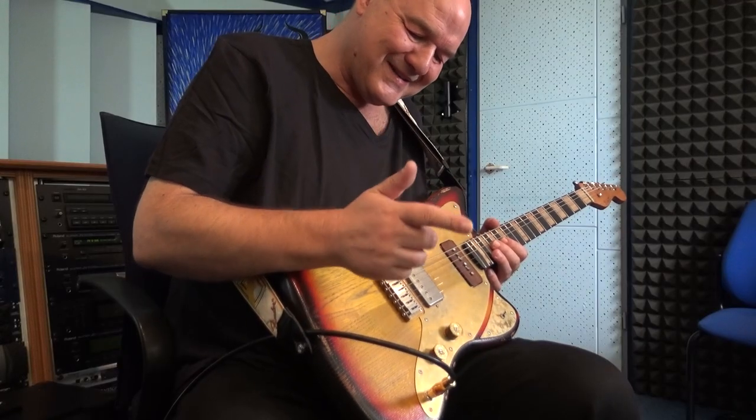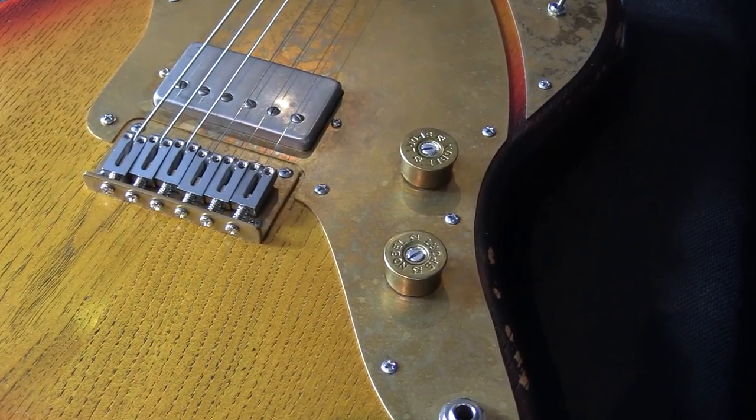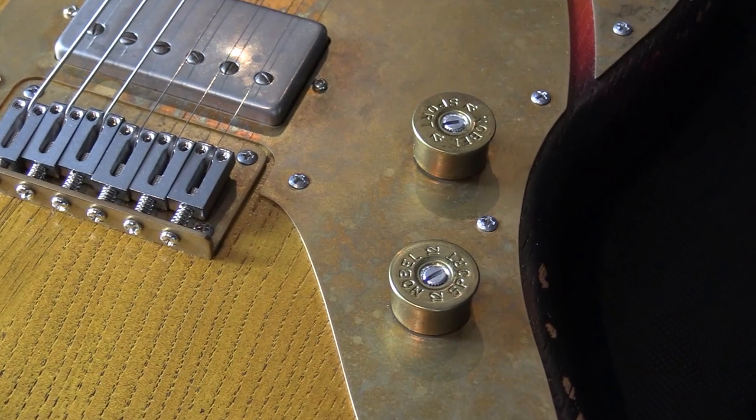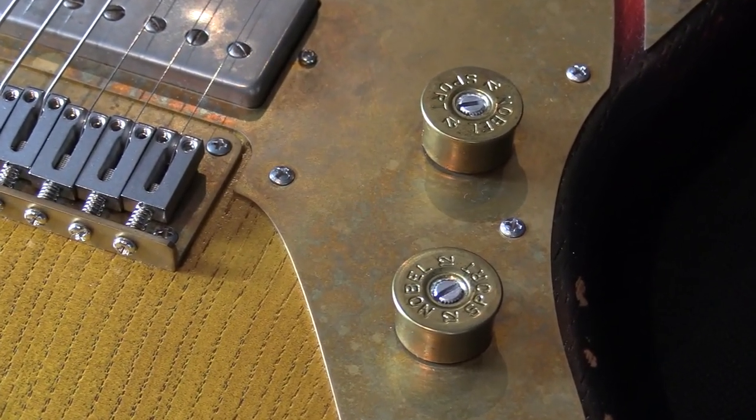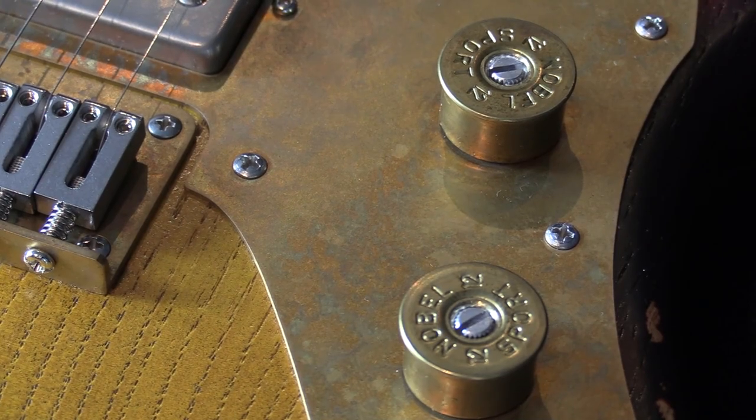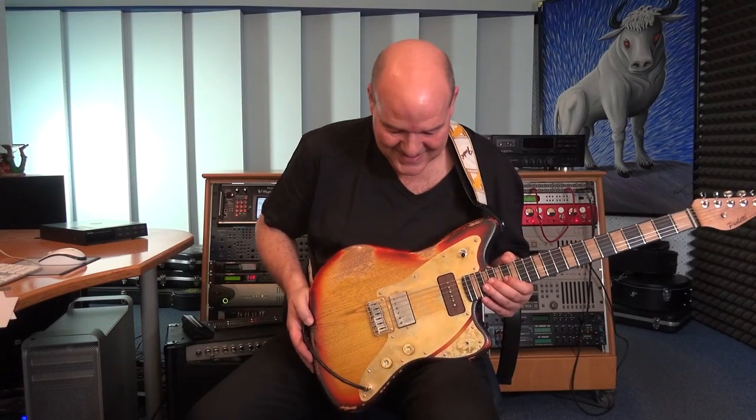And very nice detail are the potentiometers. They're from CTS, but the knobs are not made from plastic. And look here in the detail. I figure they are probably made from real shotgun rounds. So this guitar means Italian business.